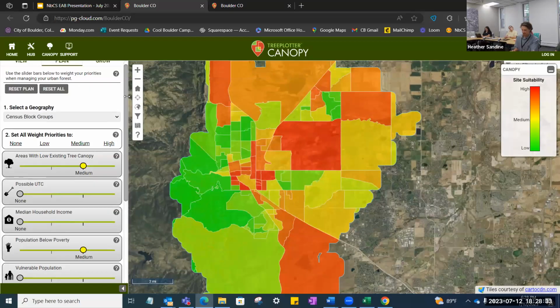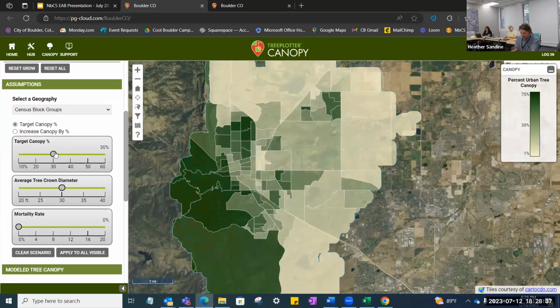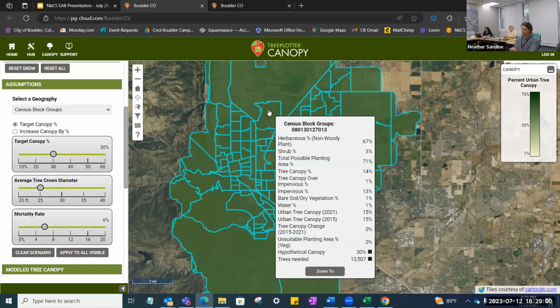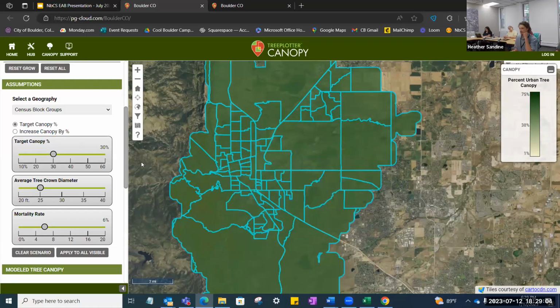And then in the last section of the tool, the growth section, that's for forecasting the future. So let's say we want to have a goal of 30% canopy. We consult our arborist and find our average tree crown diameter and our local mortality rate. And we can apply that to the whole map. And then we can click on a cell up here and say, okay, our hypothetical canopy is 30%. To reach that goal, we need to plant almost 9,000 trees. So it can give you a really, really detailed figure for how many trees you need to plant to reach your goal once you set these parameters.